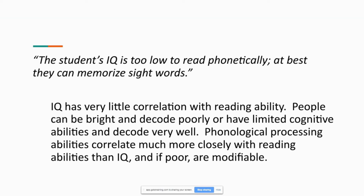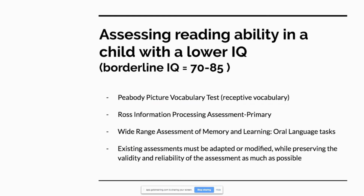So you want to assess the underlying cognitive abilities to determine appropriate academic interventions, but a sample of oral reading fluency and accuracy could suggest the need for repeated reading or decoding interventions, for example. So to assess a child with a lower IQ, again, that borderline IQ is considered 70 to 85, and many of our kids after epilepsy surgery have IQs far lower than 70. We may need to adapt or modify existing assessments. Modifications might need to be used. Specific measures need to be chosen that would be appropriate.